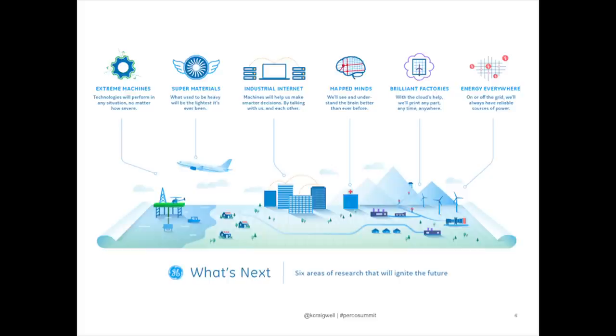This is a list that we worked on last year in partnership with our global research organization. So we have a global network of R&D facilities that we're working very hard to get the word out about because many folks aren't aware that we have that. In the US, in Brazil, in India, in China, these groups of some of the most amazing scientists and engineers that you'll ever meet. And this is what we kind of called the next list.